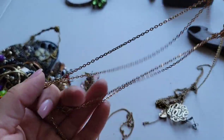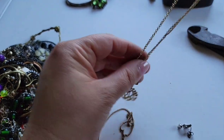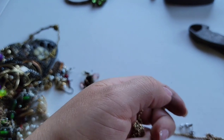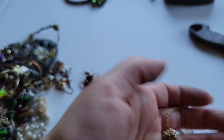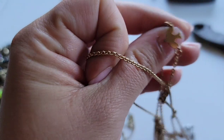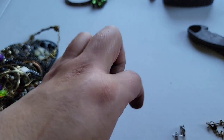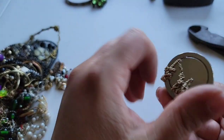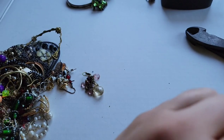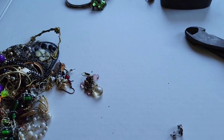This is partially busted too. I'm trying to see what's. It looks like brass. With a little birdie right there. Okay. What's going on with this piece though? Yeah, this is not sterling or silver. I'm going to move this over for the craft.